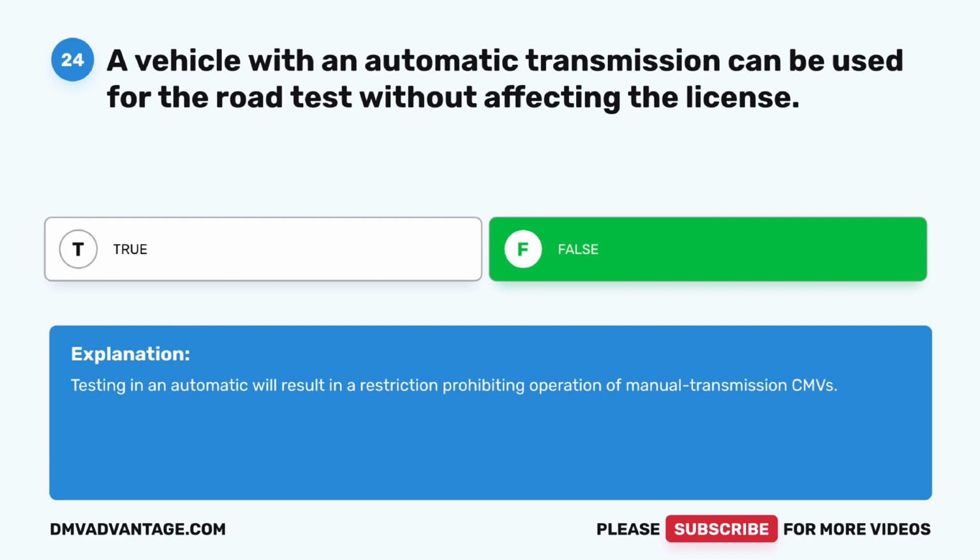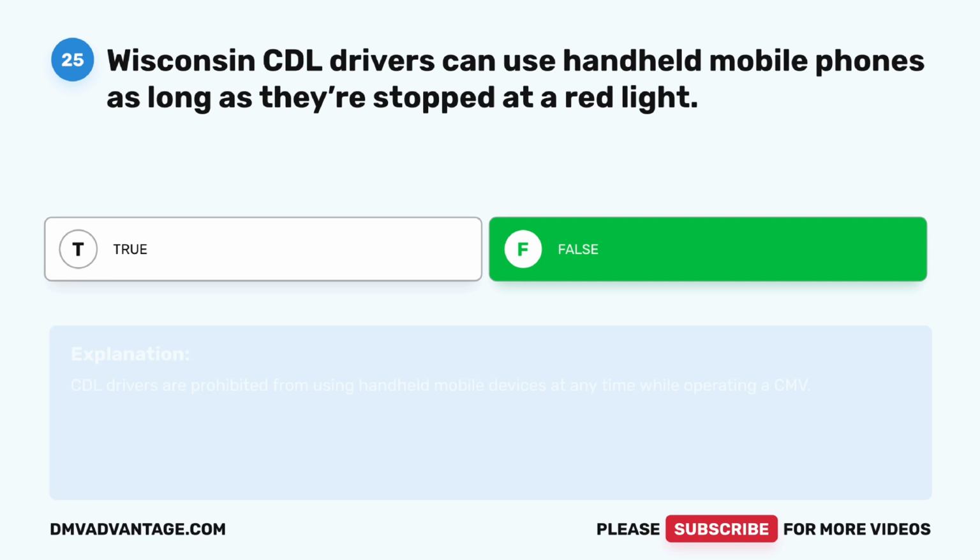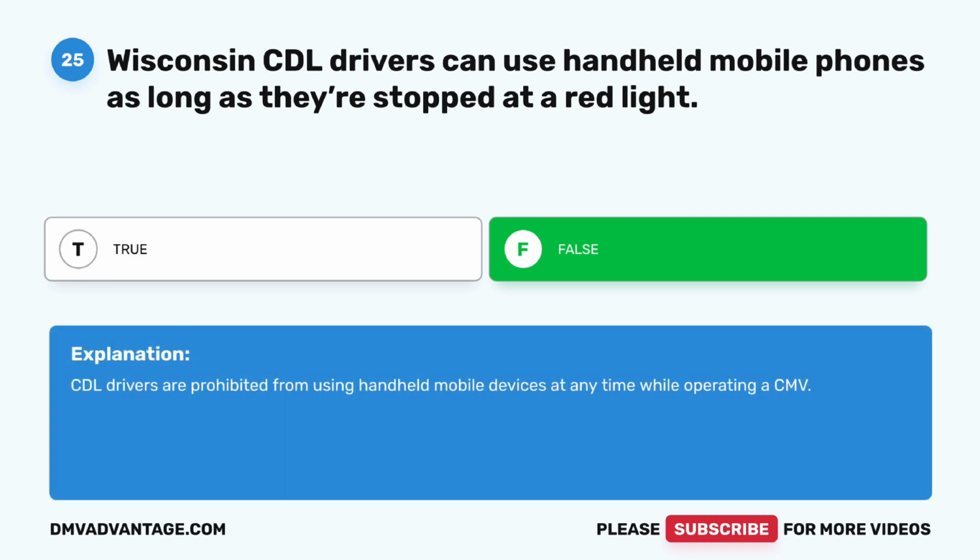Question 25. Wisconsin CDL drivers can use handheld mobile phones as long as they're stopped at a red light. True or false? False. CDL drivers are prohibited from using handheld mobile devices at any time while operating a CMV.